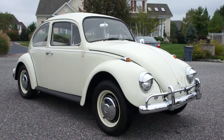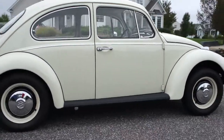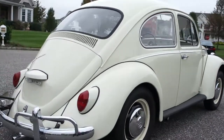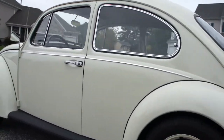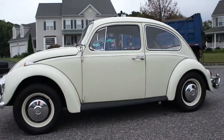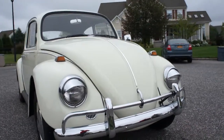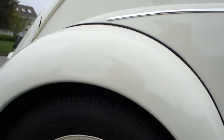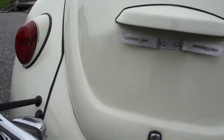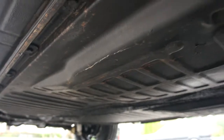Today we have a 1967 VW Bug. Really nice car. It's white, black interior. Extremely nice condition. Chrome and everything is very, very nice. The tires look brand new. Undercarriage is fantastic. It's perfect.